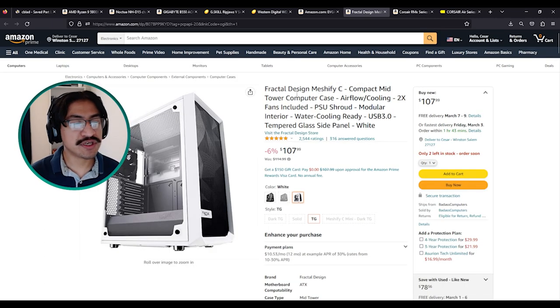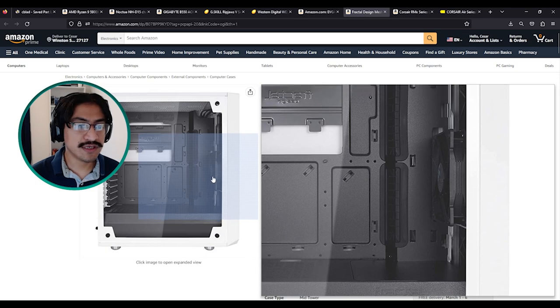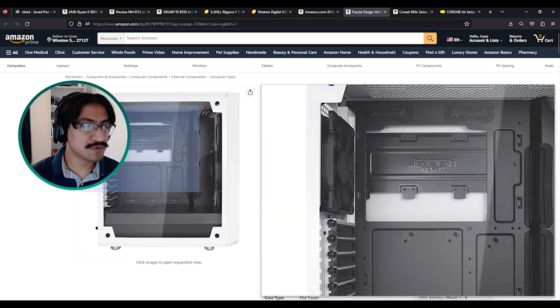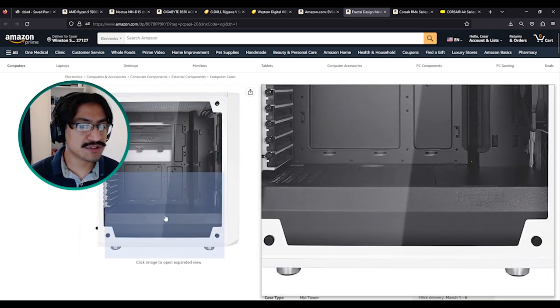So the airflow is pretty good in this case. On the front of the case, you can mount up to three 120 millimeter case fans, or you can do two 140 millimeter ones. There's one in the back as well. And then you can mount some on the top. And if you want to, you can do some in the bottom as well.